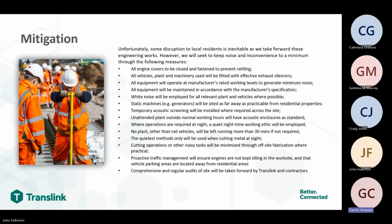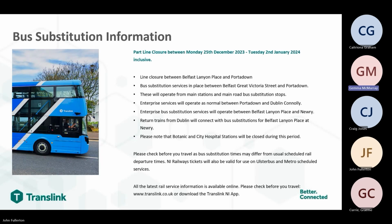I will now pass back to John. Thank you very much, Graham. And at this stage, we'll bring in Gemma McMurray to discuss the bus substitution information.